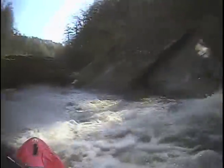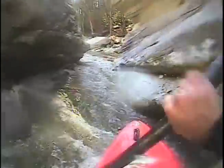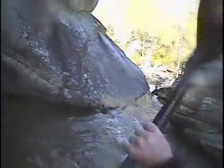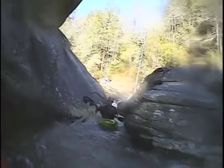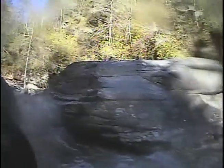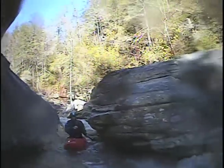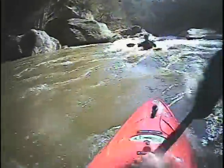The exit of this one, as you can see, all the water goes right under that big rock right there, and you kind of squeeze through either the right side or the left side. I usually go to the right. You can see most of the water goes under there, pops out on the other side, but who knows what's in between. There's Adam, and then Brian comes through. Riley Cathcart is the other paddler in the yellow boat. Right there ahead of me is Riley.